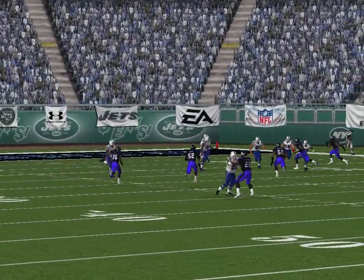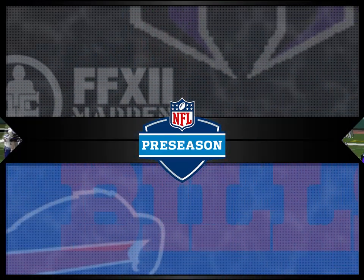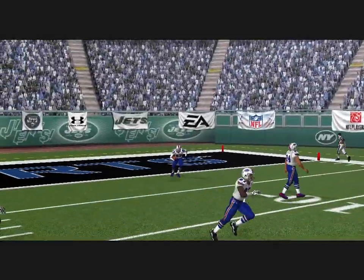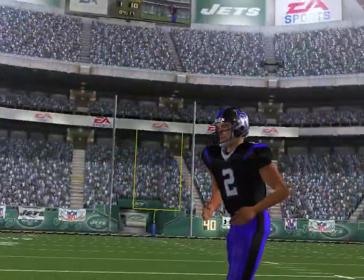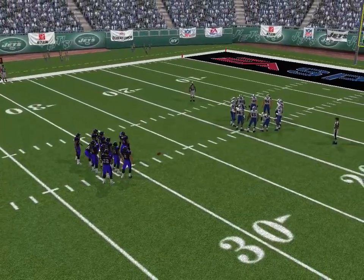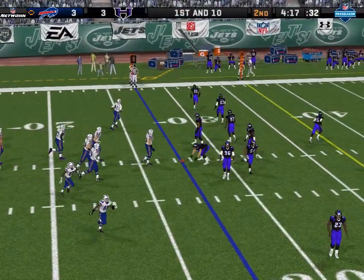From the 2 yard line. Williams accelerates and takes it down to the 27. First and 10. Ball on the 27-yard line.